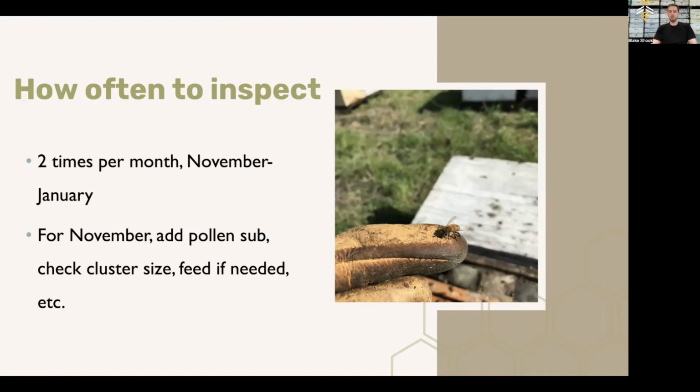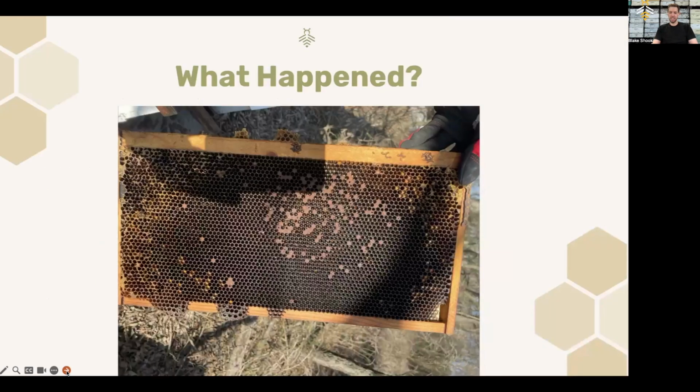How often to inspect? Two times a month, November through January, is more than sufficient. Once the bees start clustering, even once a month, and that's often just lifting up on the back of the hive to see what the weight's like, maybe quickly cracking the boxes apart to make sure population's good, maybe lifting up the lid to see if you need to add a sugar brick. But they can be 30-second inspections that are just a quick glance at the hive.